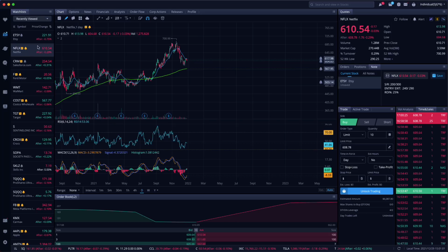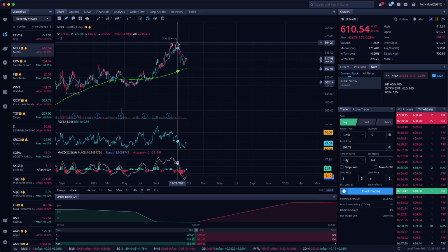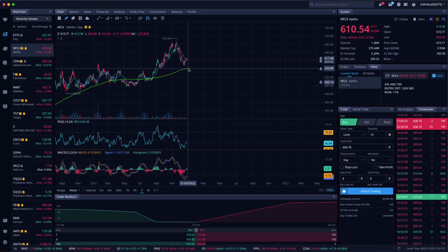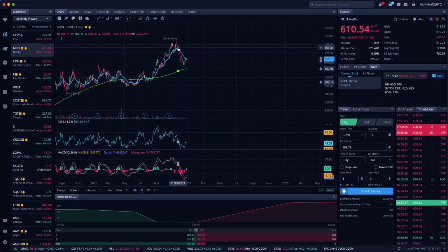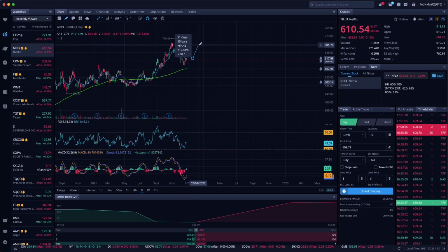So let's go ahead and move on to the next one. This is Netflix. I'm not too sure if you've ever heard of this company. Netflix has recently pulled back, testing support level at the moving average as well, consolidating right around that $600 price point. Previous resistance level right around $700. My desired entry point would be right around $620, and my desired exit point would be right around $685. So from 620 to 685, that would offer, if I'm not mistaken, a little bit over 10% ROI.